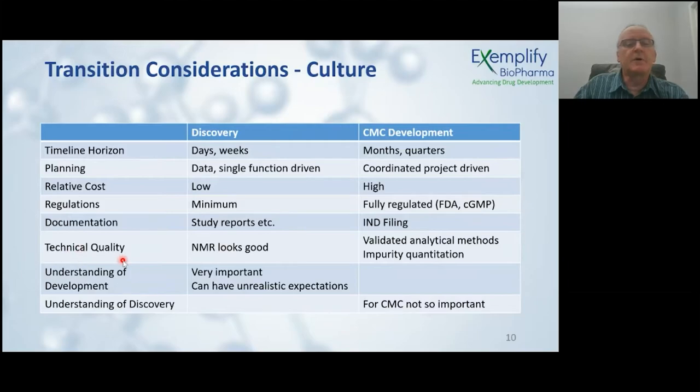In terms of technical quality, and I use this term loosely, from a chemistry point of view, the chemist will say, okay, the NMR looks good, so the compound's fine. On the CMC side, all your analytical methods need to be validated. You need to identify impurities. You need to quantitate impurities. So it's a lot more elaborate and requires a lot more work.